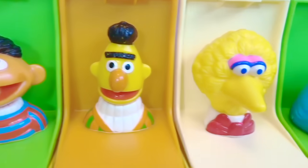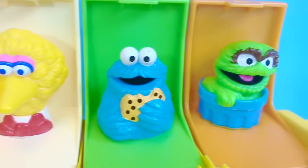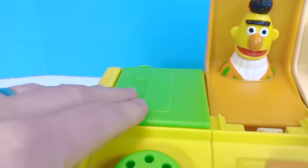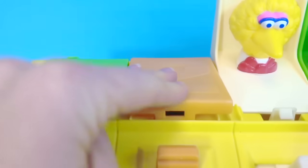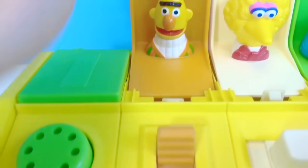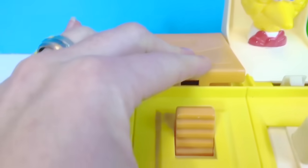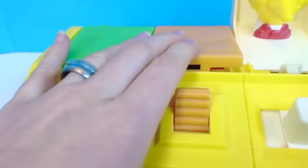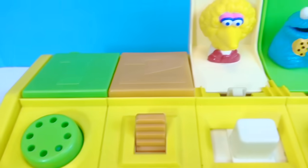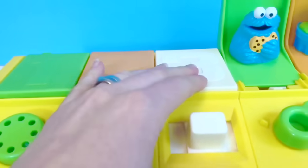These are all our Poppin' Pals. Which one is your favorite? Time to say goodbye. Goodbye, Ernie. Goodbye. It's not going down. It's stuck. Oh, there we go. Goodbye, Big Bird.